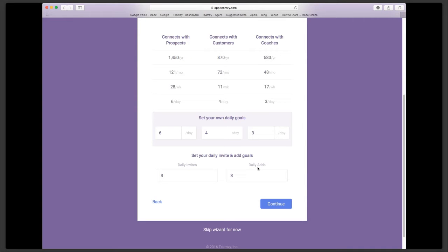Ads are basically going to be anytime you introduce a brand new person to your overall database, okay, or your overall list of folks that you're following up with. As you're connecting with people on Facebook, on LinkedIn, on Insta, wherever you're connecting with people, you should be getting in the habit of adding them into Teamzy manually, because then, like we said, Teamzy is going to monitor the follow-ups and make sure that they never fall through the cracks.